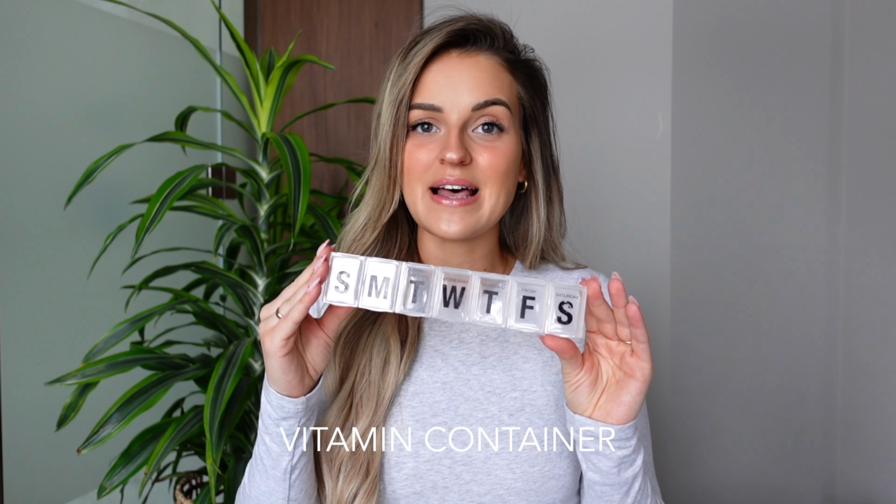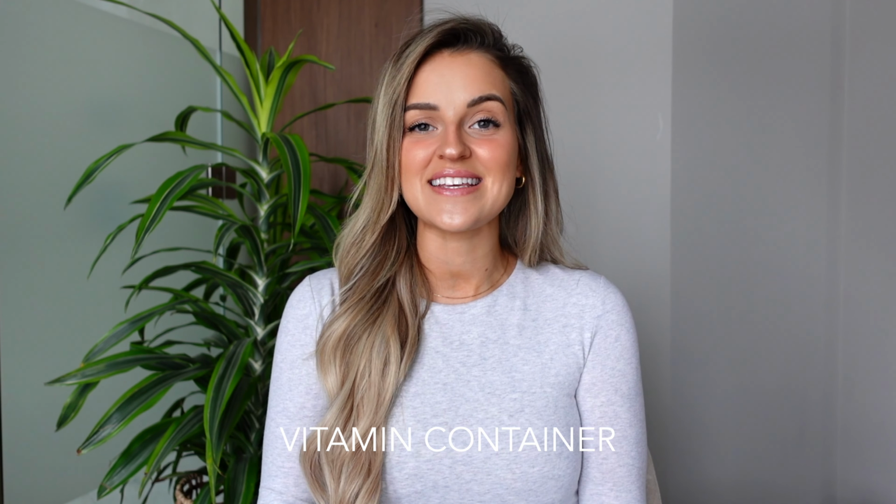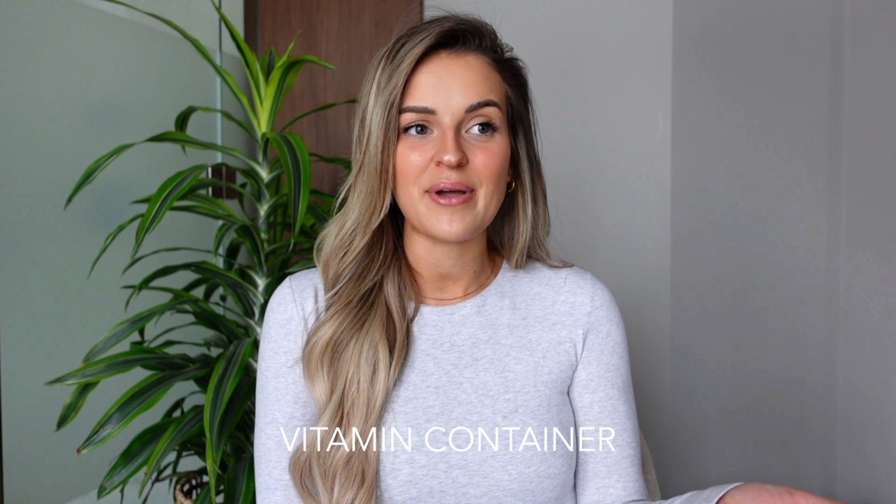But if you're like me and you forget to take your vitamins, make sure you grab yourself a vitamin container. I just fill this up every week, leave it out on my counter so I see it, and it is a reminder to take my vitamins. It also just makes it way easier. If I only have a quick 10 seconds as I'm walking by, I can do it super quick rather than popping open each container, you know, the whole process.